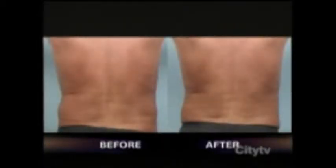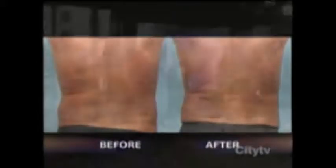I am feeling very good. I have felt very good from probably the second, third day. I'm very, very pleased with the results, and hopefully it'll last for a long time. Wow, he should be pleased.